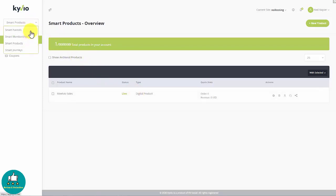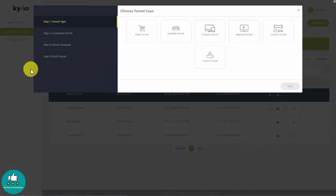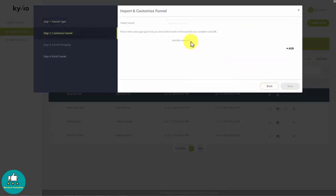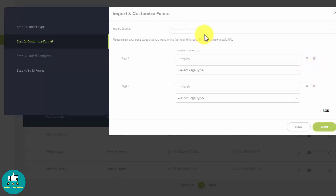So let's go into Smart Funnel. All right, so here's what we're going to do. We're going to start a new funnel, and I'm going to this time actually clone Tony Robbins' funnel. So Tony Robbins has a funnel that he sells. He's got a challenge funnel. It's called the Comeback Challenge. So I'm going to click on Import Funnel, and let's go ahead and add a few other URLs as well. So let's go ahead and add this URL.